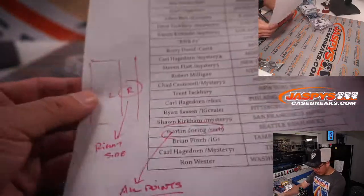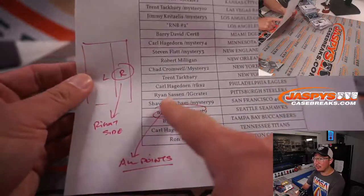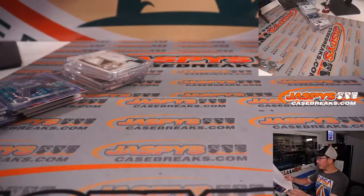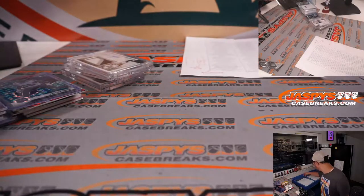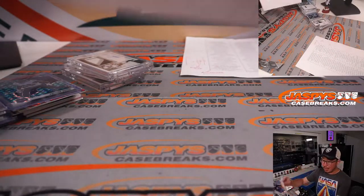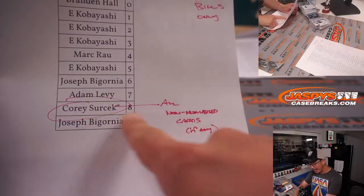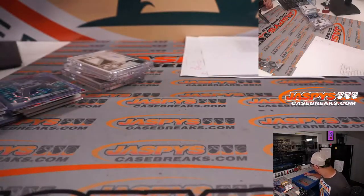So there were some left-right cards. The right side cards got all of those. Martin, you ended up with all the points. It was like 900 plus 200 plus 150 or something like that. So thanks to you. The random number block one landed with the Buffalo Bills. Bills only for that number block. If there are any non-numbered cards, that's going to go to Corey. We did that randomizer at the end of the main video if you want to audit that for whatever reason.